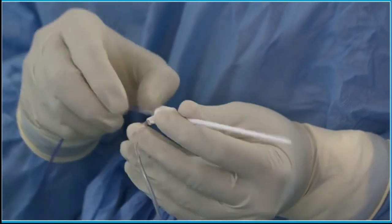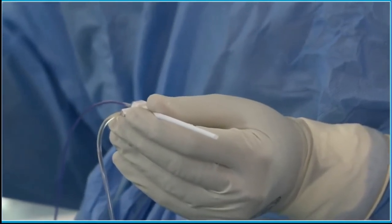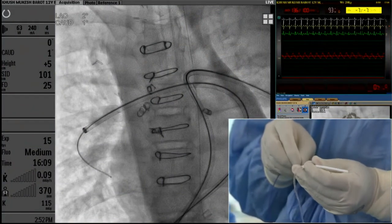Maybe 9 out of 10 times you will not get a good result. But if hemodynamics look good, if RV pressures have dropped, I think there is scope to wait a little while, till such time he goes to 18 or 20 when he's fully grown.